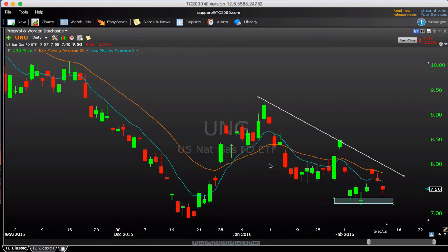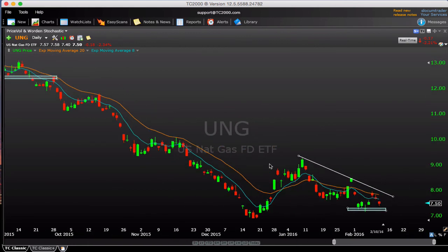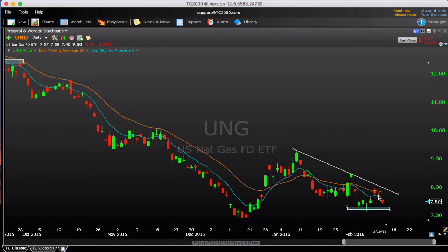UNG, a tough day as well, not quite as bearish of a formation as oil is. You can see it is still off of the year-to-date lows, or I should say the 52-week lows, because these lows were made in December. You can see we're still potentially trying to make a higher low here. This support is pretty important, right around 7.25. You've got this little declining trend line here.